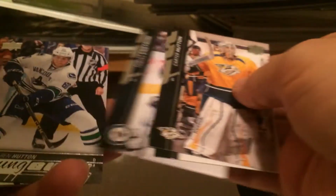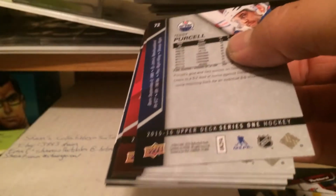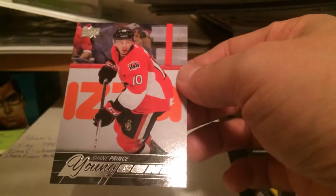So, hopefully, we can get something good out of the 15-16 pack. Base, base, base. Oh, okay, that's good. Ben Hutton, Young Guns. Can't complain about that. Finally got a Young Gun out of these packs. One more 16-17. Connor McDavid rookie. Base, base, base. Oh, another. Oh, no. That's nice. Shane Prince, Young Guns. Okay, great. Two Young Guns in the same box there. Yeah. The rest is base.